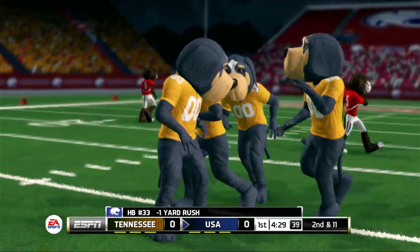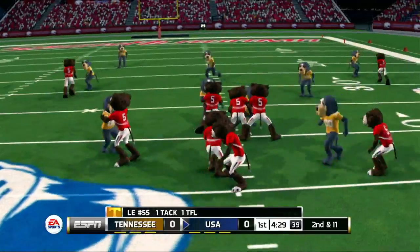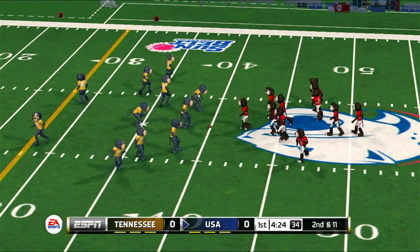The stop at the 40-yard line. They couldn't get back to the line of scrimmage on that one. Well, I don't think they did a very good job of selling the pass. The defense was able to read the play and come right in there and make a nice stop. Second down and 11. Ball on the 40.